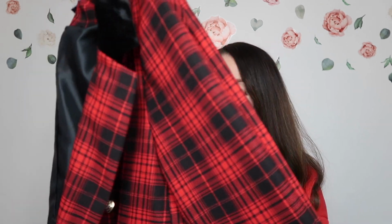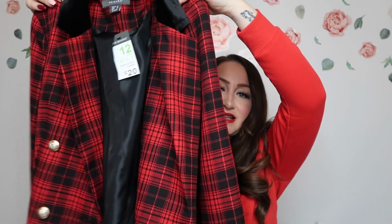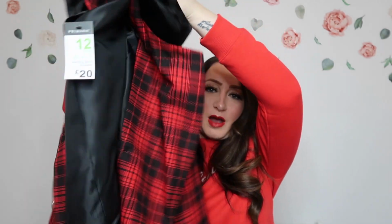So yeah, I'm still on the fence about this jacket, but it is £20, and I do think it is a really nice design. I probably will end up keeping that because I do love it so much. I just have nowhere to wear it.